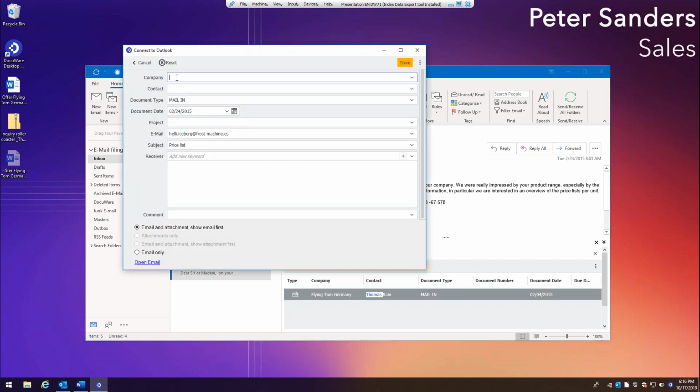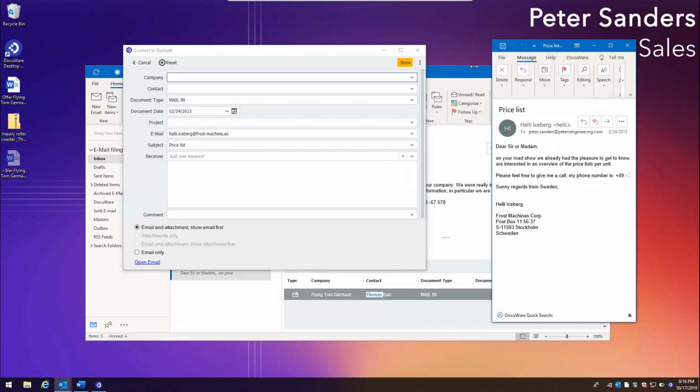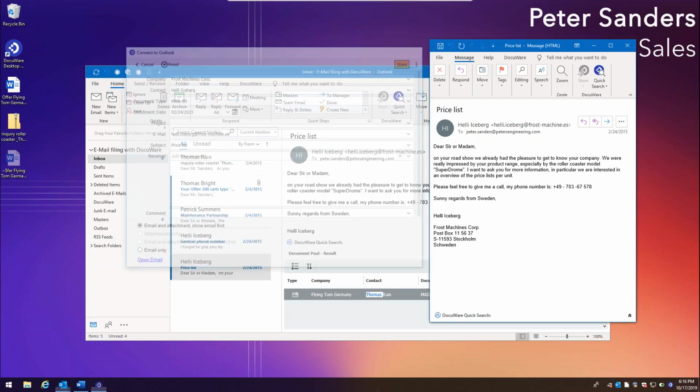So again, I have my indexing screen, so I want to open the email because I want to get the appropriate information to store this document. I want to copy the company name, and I want to paste that into DocuWare, and I want to copy the contact from the email. And I'll put that in DocuWare too. So there, I have all that information stored. I'm going to go ahead and store it.